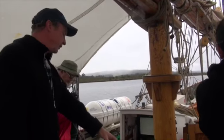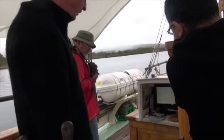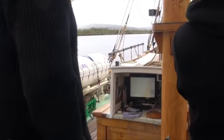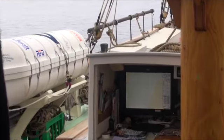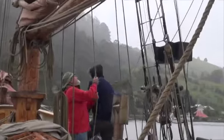And we use the compass for steering the vessel, and we have navigation systems with a computer and everything there. You can see the little boat on the screen there, and we have radar, we have all sorts of electronic systems that are sort of hidden away. Alright mate, when you're ready.